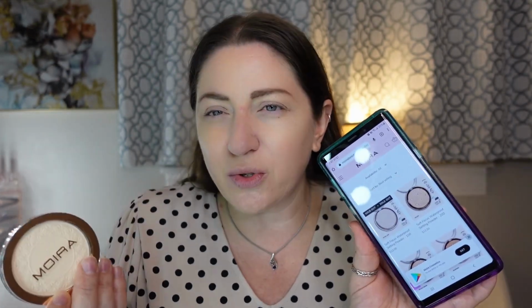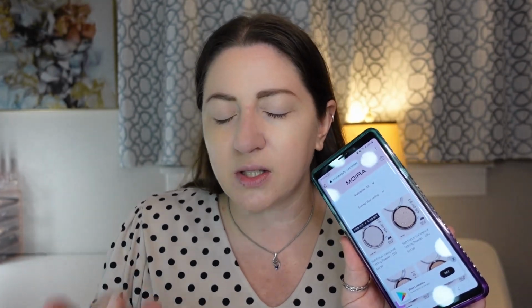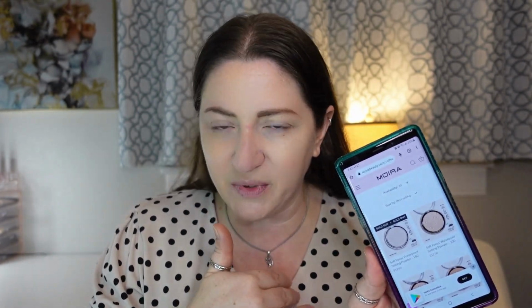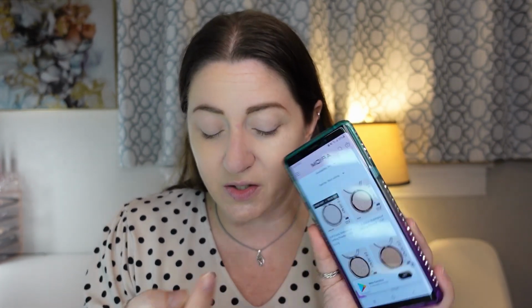I'm sure that I got 100 because usually with powders I always try to get translucent, but I'm usually the lightest shade. I almost feel like I should have gotten 200 in this case because it's so brightening. I just don't like something that brightening because I feel like it really accentuates the lines under my eyes a little bit. I'm not really into brightening my under eyes anymore. And it looks like shade 100 is sold out.